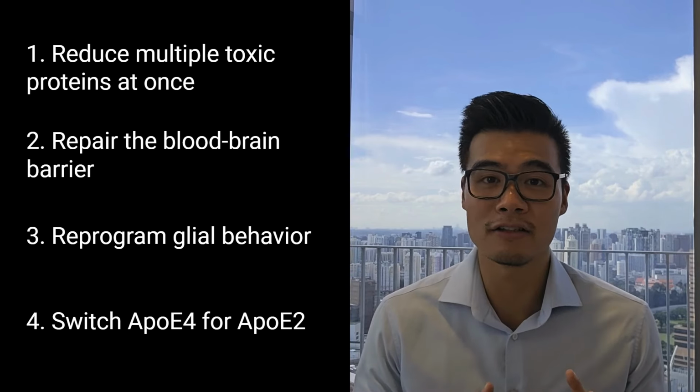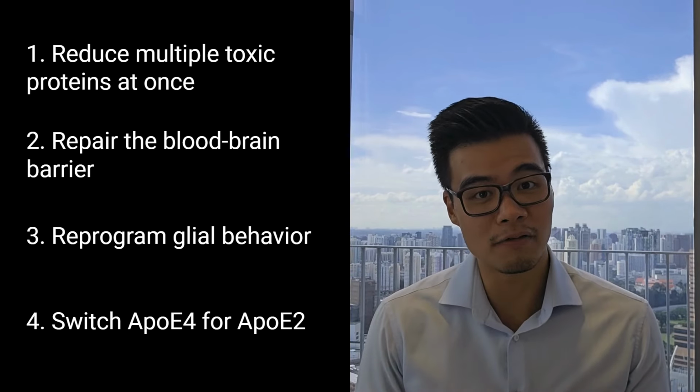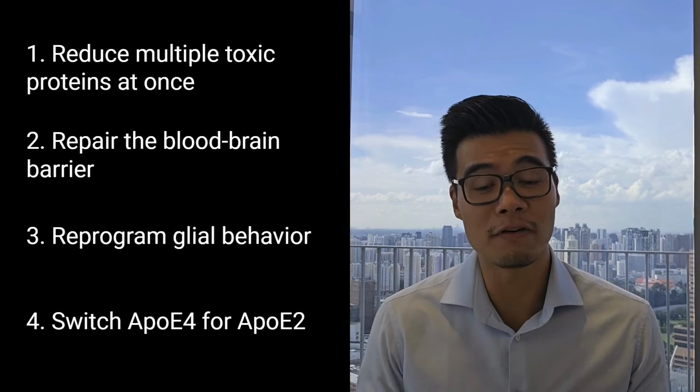This is where science becomes hope. And for ApoE4 carriers like us, it's no longer about waiting for a miracle. It's about tracking which frontier breakthroughs we are most likely to benefit from. First up, buntanetap. This compound doesn't pick just one target.